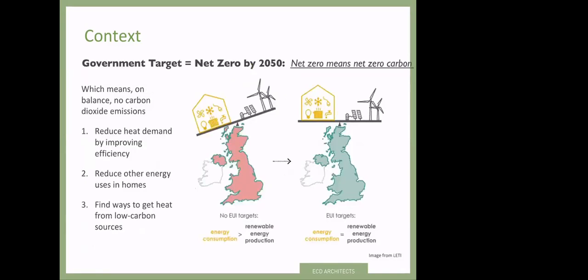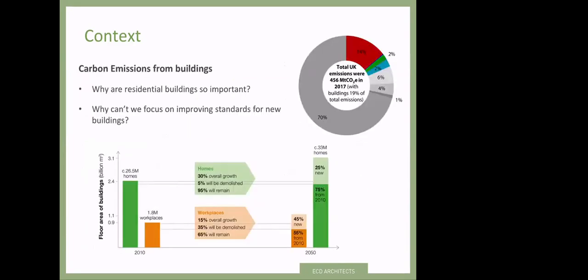Well, it means that obviously the energy consumption can't be greater than the renewable energy production. So the image on the left-hand side is you can build as many wind turbines and solar panels as you like, but you're not going to match the energy demand. If we don't reduce the current demand, we're not going to be able to achieve that net zero balance, which we obviously need to do. So we need targets, and that's what this is all about.